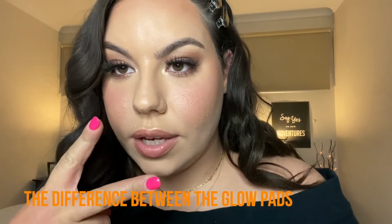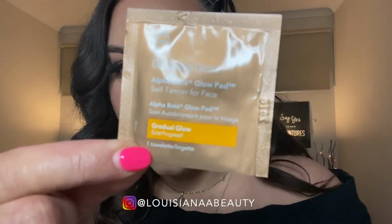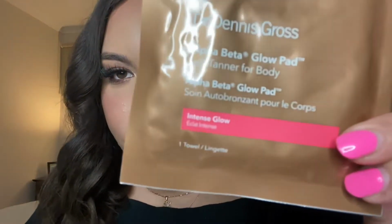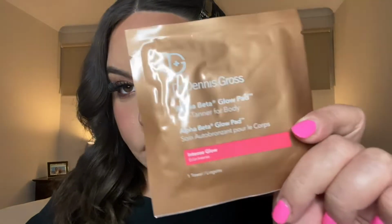Now, there are 3 different ones. You've got 2 for the face and 1 for the body. Now, there's yellow and then there's red. The difference, this one says gradual glow. And then the red one is your intense glow. Now, I personally like the intense ones. They give me a really nice glow. And then for the body, I believe it's just intense, I think, at the moment. I've only ever seen them in the red ones. Now, intense glow, not crazy glow.